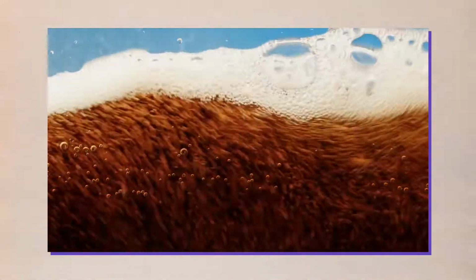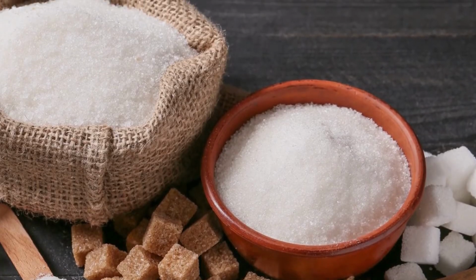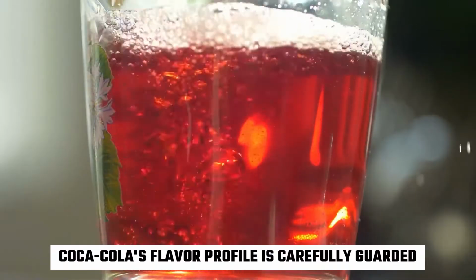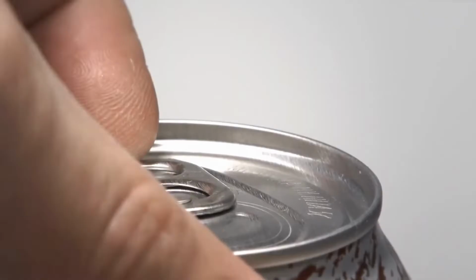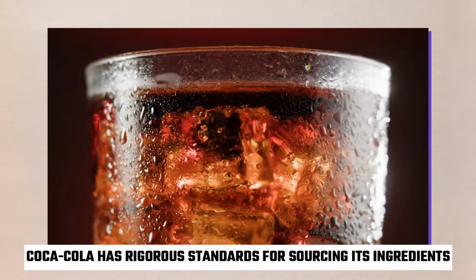Coca Cola's key ingredients include high fructose corn syrup, caramel color, caffeine, and phosphoric acid, each playing a vital role in crafting its distinctive flavor profile. Moreover, natural flavors like vanilla, cinnamon, and citrus serve as secret enhancements, setting Coca Cola apart from other soft drinks and solidifying its iconic taste.